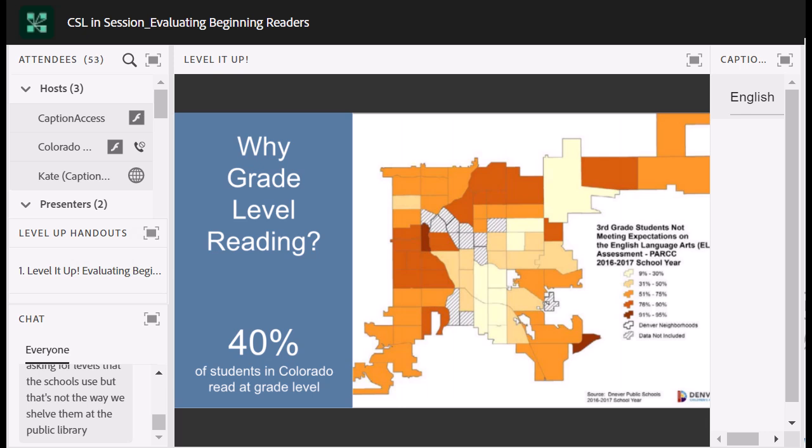The darker the shade of orange, the more students there are in the neighborhood who are not reading at grade level. And according to a recent Chalkbeat article, just 26 out of 178 districts throughout the state of Colorado have more than half of their third graders reading at grade level. In other words, in Colorado, 40% of third graders read at grade level, so that's 60% who don't. In Denver, that number is a little lower at 39.4.